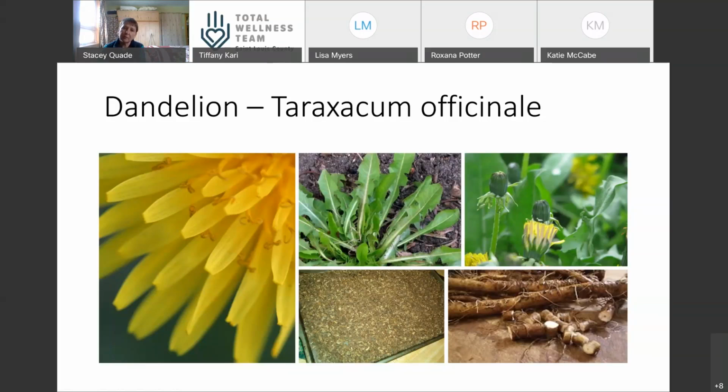nutrition and help your liver so it can function and detox the way it's supposed to. And it's very, very helpful.